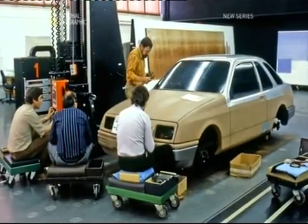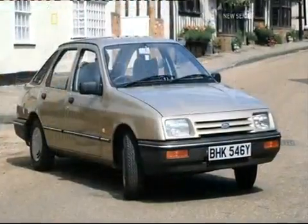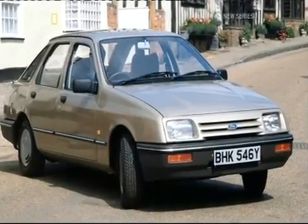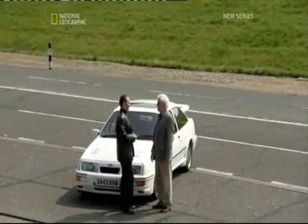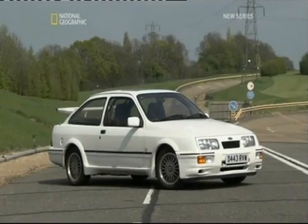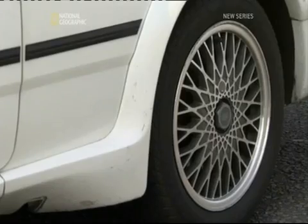But before they could go racing, if they wanted any chance of winning, Rod and his team had to massively improve the performance of the basic, rather pedestrian Sierra. So we had to build onto this car here all the things that motorsport wanted. Did you think, retrospectively, that this car that you and your department had produced would become so synonymous with the 1980s? No, it's become an icon, and I must admit it surprised me.